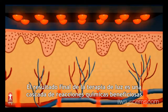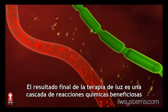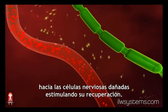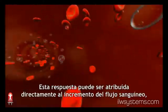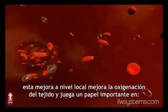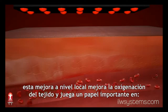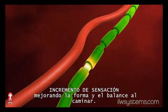The net result of light therapy is a cascade of beneficial chemical reactions throughout damaged nerve cells that stimulate healing. This response can be directly attributed to increased blood flow. This enhanced, localized blood flow improves tissue oxygenation and therefore plays a role in the following. Improved sensation, which offers better gait and balance when walking.